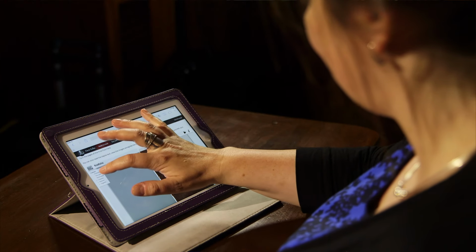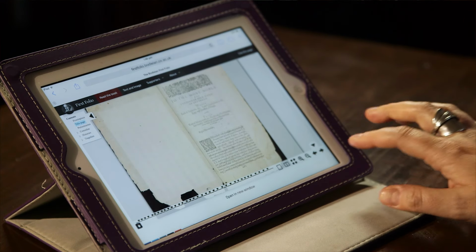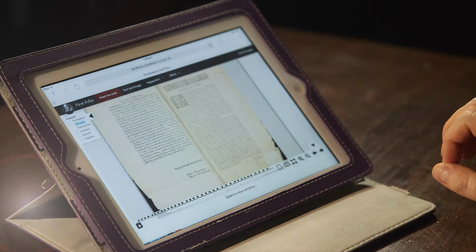And having digitised it, thanks to the generosity of the public, who gave over £20,000 in 2012, we were able to digitise it and put it online, where it's freely available to anyone in the world to read, to download, to make iPad covers with.